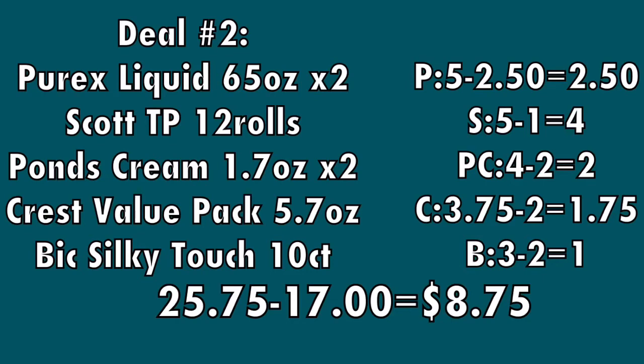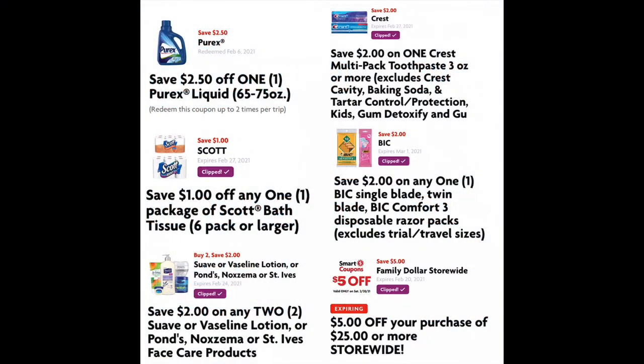Your next item will be the Crest Value Pack toothpaste, and so it's going to be in 1 box, but there's actually going to be 2 bottles of toothpaste in there, and they are 5.7 ounce bottles for each. So make sure you read the box where it will say Crest Value Pack up at the top. And your last item will be a 10-count package of the Bic Silky Touch razors.